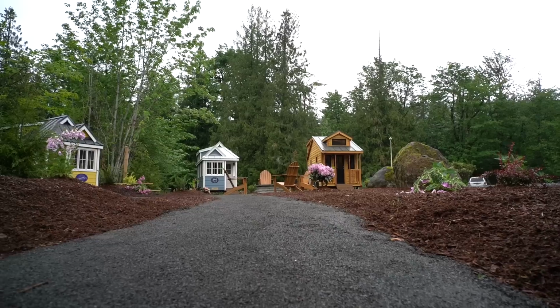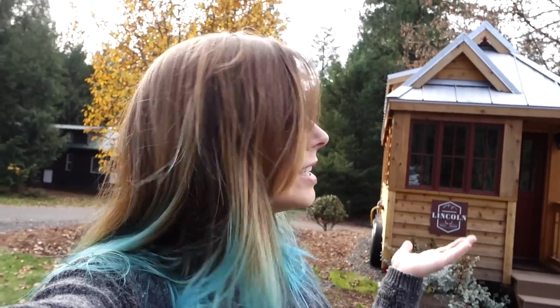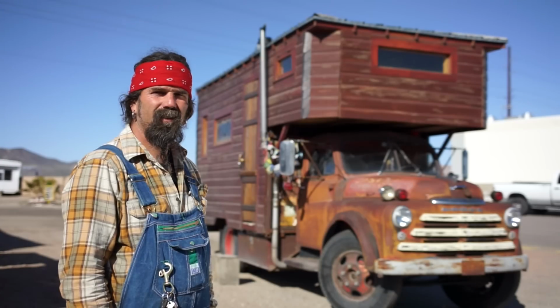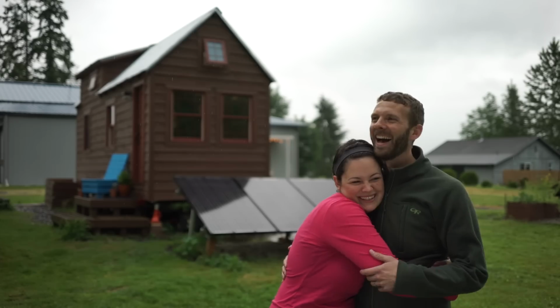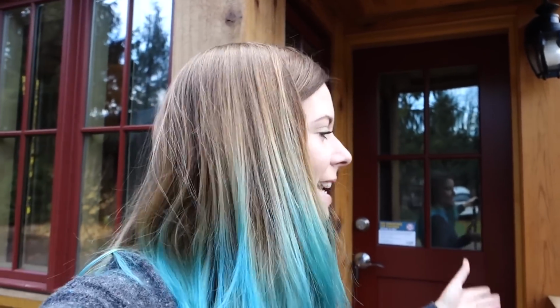I'm back here at Mount Hood Tiny House Village in Welches, Oregon, and I'm going to take you on a tour of the tiny house called Lincoln. So this tiny house, like all the others here for rent at the Mount Hood Tiny House Village, is a Tumbleweed Tiny Home. This one is a Tumbleweed Cypress plan, which means it has this side porch. Let's go check out the inside.